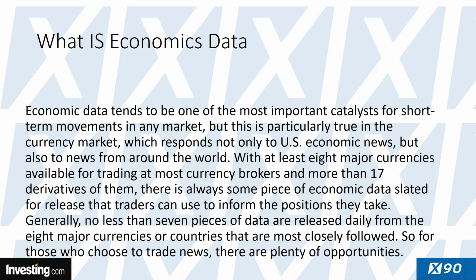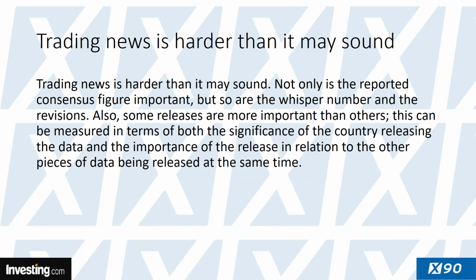Economic data tends to be one of the most important catalysts for short-term movements in any market. But this is particularly true in the currency market, which responds not only to U.S. economic news, but also news from around the world. With at least eight major currencies available for trading, and 17 derivatives of them, there is always some piece of economic data slated for release that you can use to trade your position.